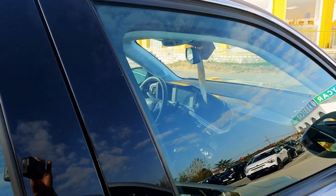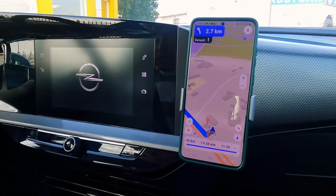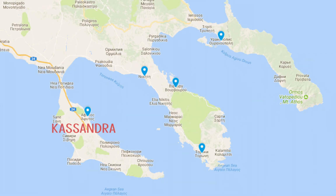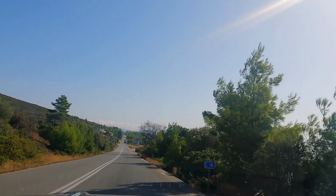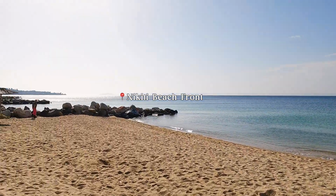We booked a smaller car though, but there was no available one when we arrived, so we got a bigger one without additional fee. Halkidiki is divided into 3 peninsulas, also referred to as the 3 fingers, named Cassandra, Sithonia, and Athos. But on this trip, we decided to stay on the middle peninsula of Sithonia. So from the airport, we drove 92 kilometers to a beach town of Nikiti. It is also where we booked our accommodation.